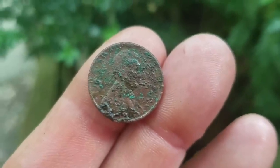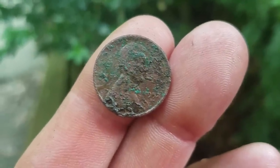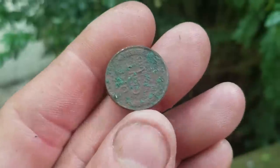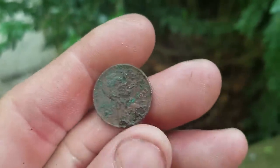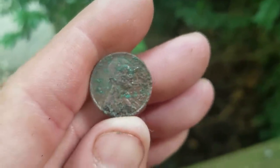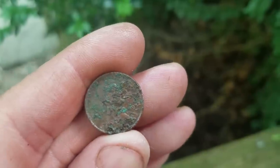All right, here's this first penny. I find several. 1952, and it looks like D, maybe. And of course, that's a wheat penny. And I show these because it dates the age of trash I'm in. Kind of shows you what I'm digging in and the age of the marbles. You know, this or a little later.